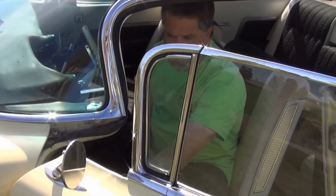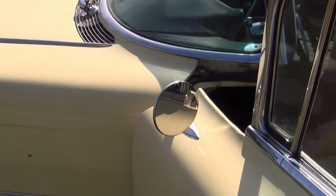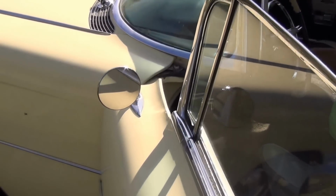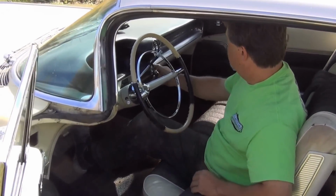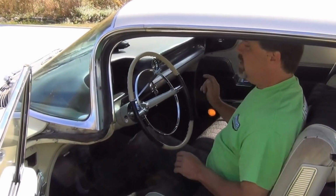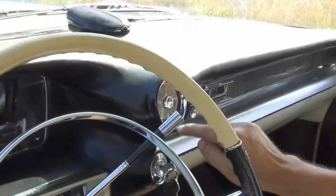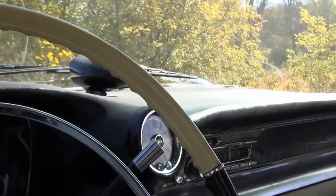Another neat feature, which was standard, was this adjustable mirror for the driver's side. It has a lever on the inside of the door. So it runs very nicely. A nice dual horn. Another couple of nice features on it is, I don't know if you can see from there, but it's got the analog clock. We're going to see what's wrong with that because obviously it's stuck at 2:30.